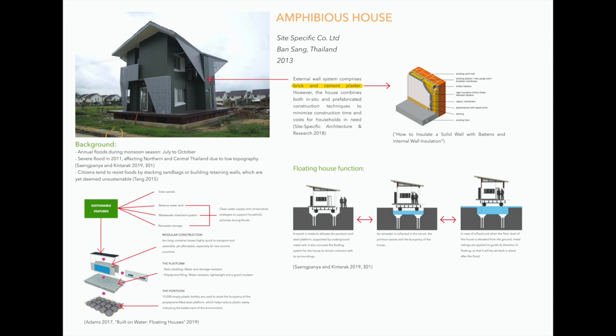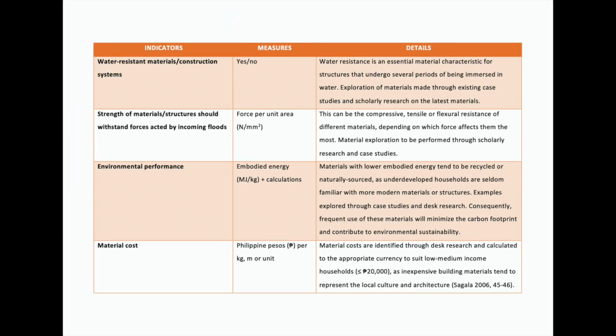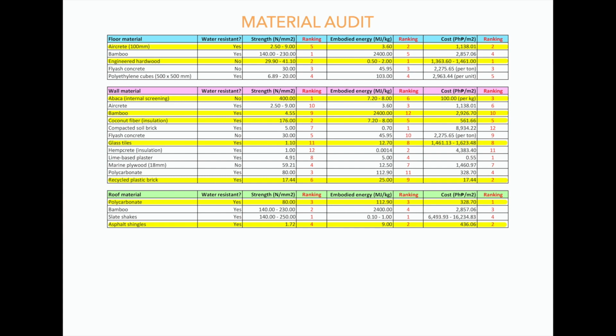So from both, it's important to use as much lightweight materials as possible to assist with the flood resistance of the design proposal. A number of building materials for each fabric are examined for their water resistance, strength, embodied energy, and cost to suit the local context. The cost of materials is the next most stressed upon.